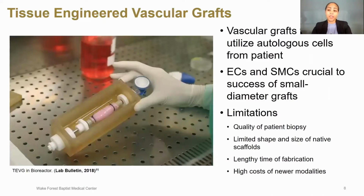Tissue-engineered vascular grafts can be a solution to this. They utilize the patient's autologous cells, and for small diameter grafts, endothelial cells and smooth muscle cells are crucial to the success. There are many limitations, including the quality of patient biopsy and limited size and shape of the native scaffold. These can take a very long time to fabricate, which most patients don't have, and newer modalities are associated with higher costs.